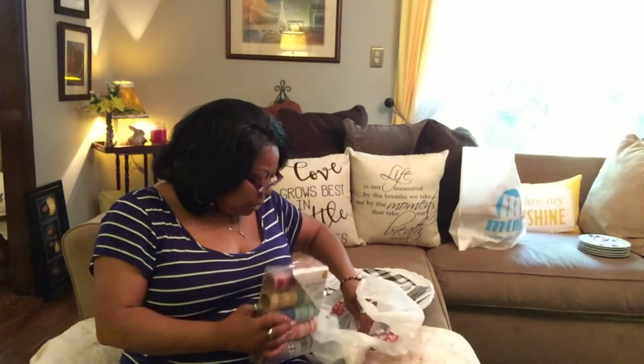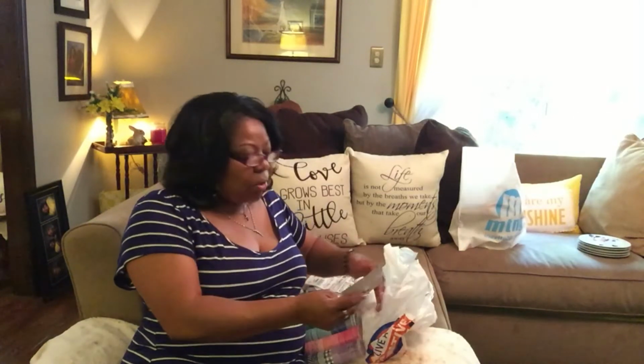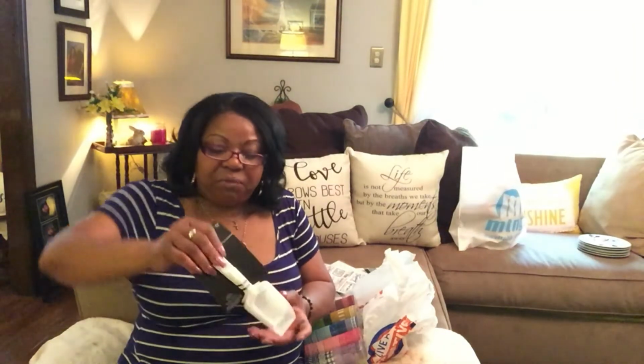Is there something else in here? Oh, I picked up some scoops as well. I needed those, and they were $2.99. And the reason I paid $2.99 instead of going to the dollar store is I have them, but they're big, and I needed a couple of the smaller ones for my pantry. So I got three little ones for $2.99.